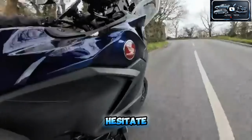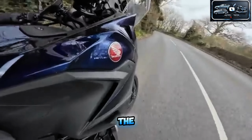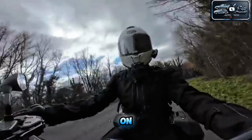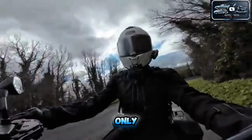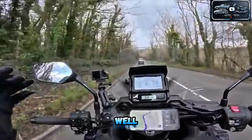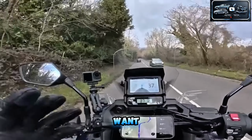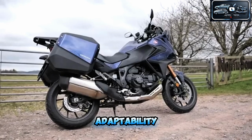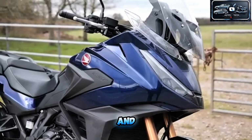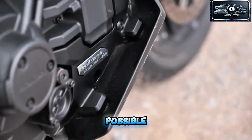And so yeah, I wouldn't hesitate at all. This is the version spec with the electronic suspension package as well. It used to be available on the Africa Twin only. Now you can spec it up on this model. Naturally, you'll pay a bit more for it as well, but it really does suit a tourer where you want that versatility and adaptability. So it's semi-active, electronically adjustable, and so measuring the bike's behavior in real time and trying to give you the best possible damping.